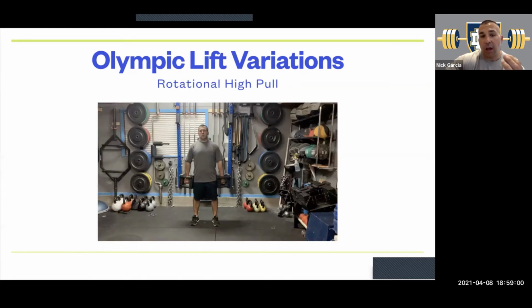Okay, here's your rotational high pull, another variation for a transverse type day. They're going to be pulling across their body.